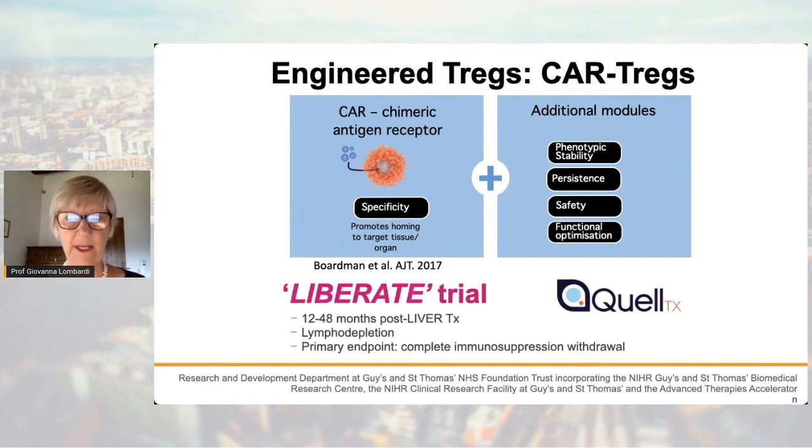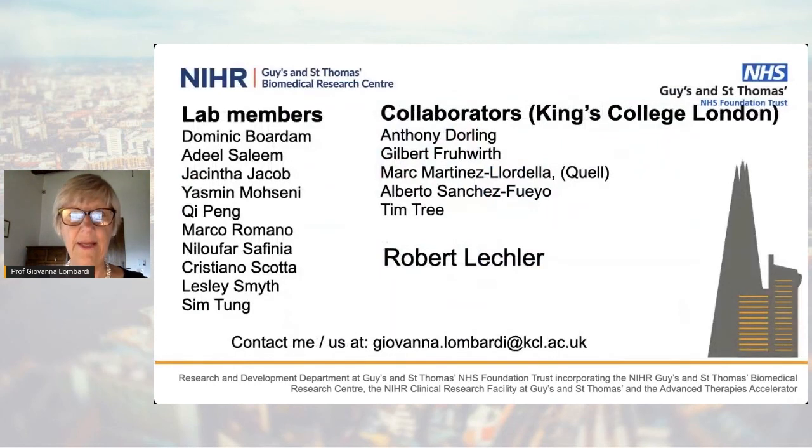And next, please. And all this work, as already Robin mentioned, led to a startup company, Quell Therapeutics, and I'm very pleased to say that by the end of this year, we will have the start of the first clinical trial with CAR-Tregs in liver transplant patients. Next and last slide, please.